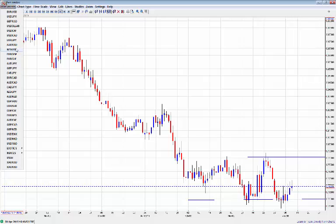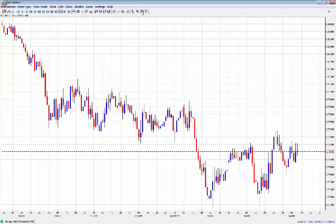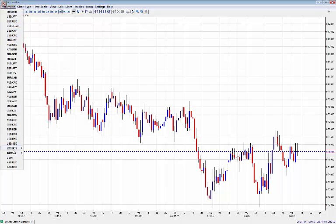All right, let's look at... I haven't taken a look at the New Zealand dollar in a while. It's kind of a mess. It tends to be a more volatile currency. I wouldn't recommend it for beginners, but not really seeing a real clear trend there anyway. So, all right, let's look at gold now.